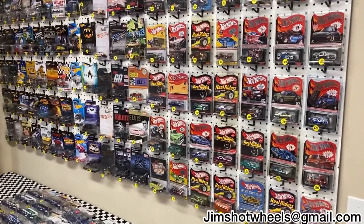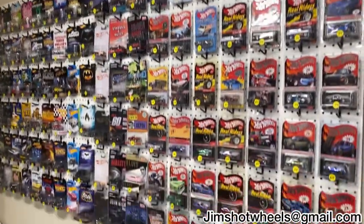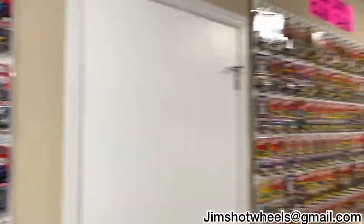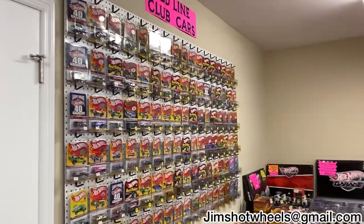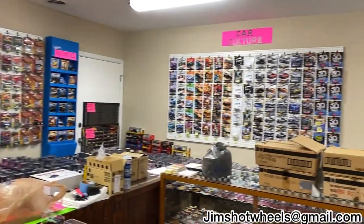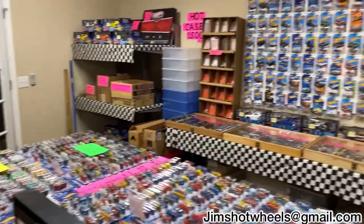We went through that whole wall there, and they're priced as marked. Maybe in the next couple days, we'll go ahead and jump on some of the red line club cars, and we'll jump on that wall. As you can see, he's got the room full. Sorry it's taken me so long. He had to go back and price stuff.